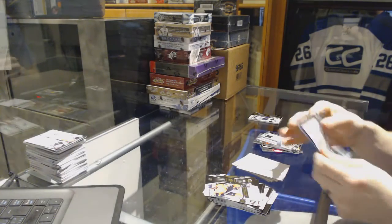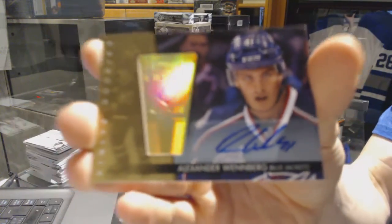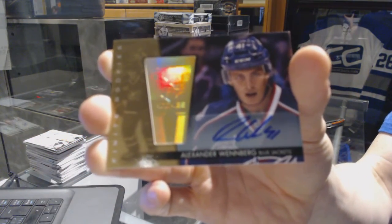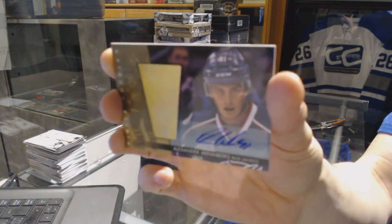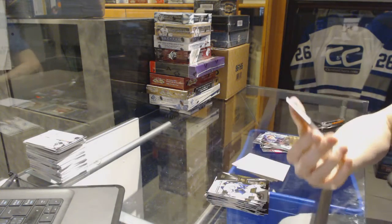The copper pack, which has a finite rookie autograph, numbered to 125 for the Columbus Blue Jackets, Alexander Wennberg. Finite rookie autograph of 125 for the Jackets. And, oh, that is filthy.